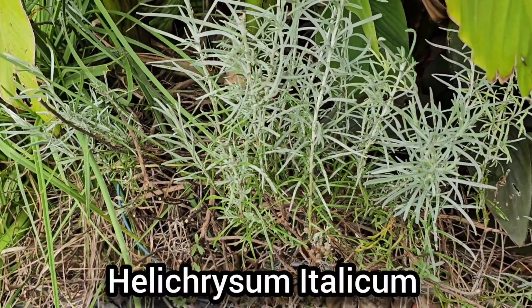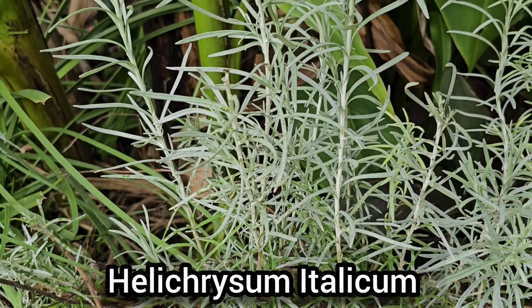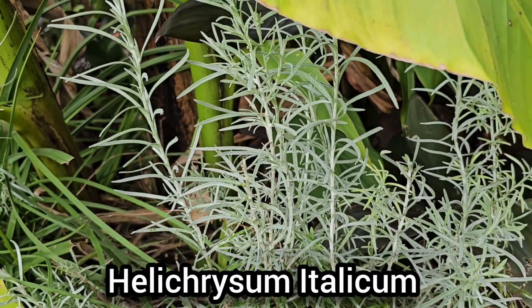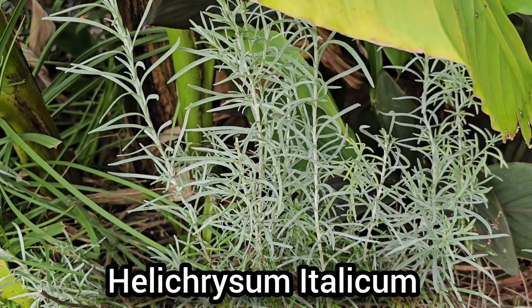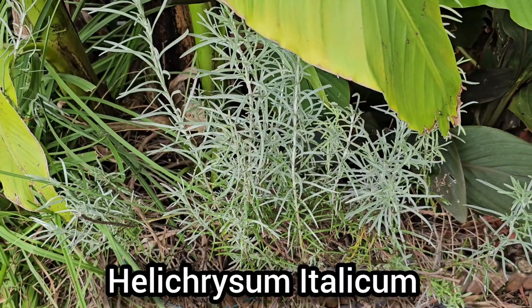Helichrysum italicum is also known as the curry plant. This is because the leaves emit a strong curry scent. However, it's not really used in cooking because it doesn't emit the same kind of flavour. It's a Mediterranean plant which is drought resistant and hardy in most of the UK.